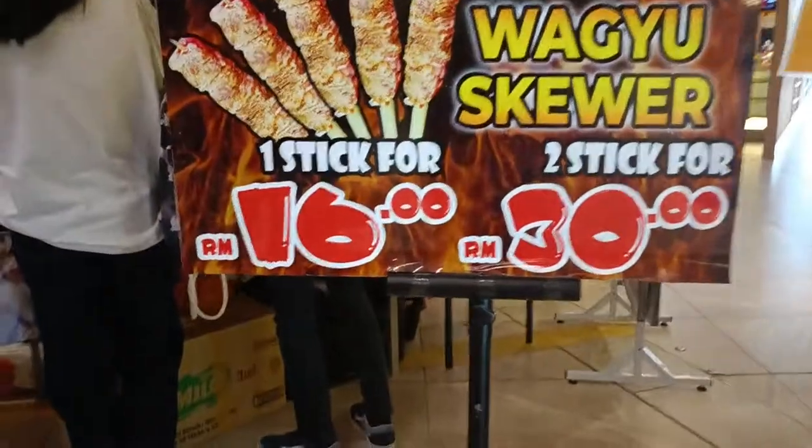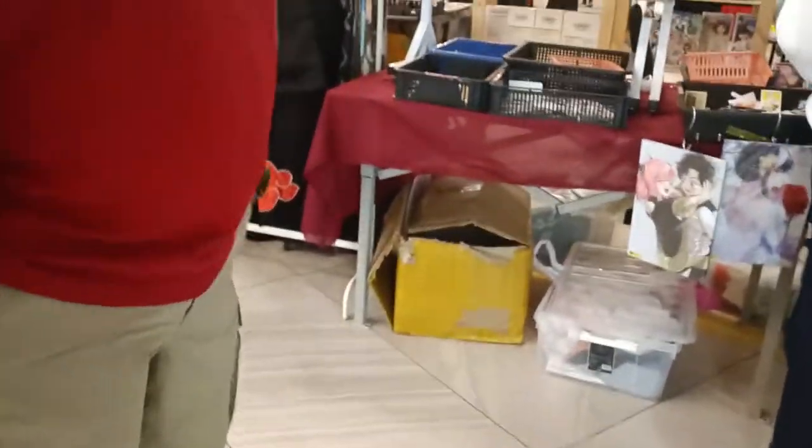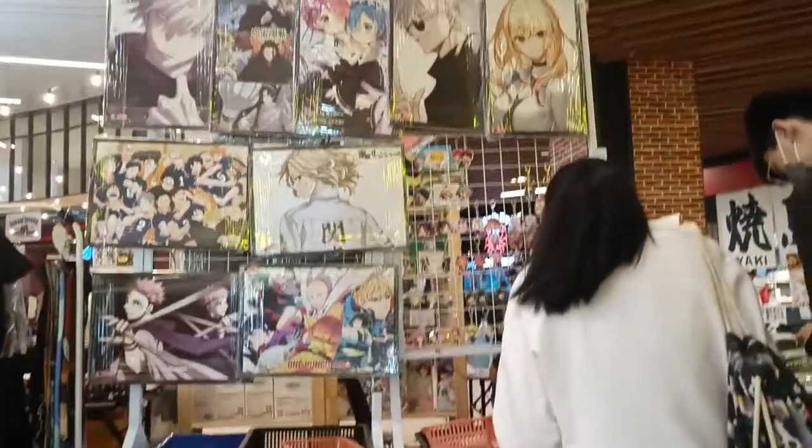It's too expensive. That small steak for 16 ringgit? Oh my gosh. You can get a meal out of that, right? And then the steak is so small. Yeah. Let's go.